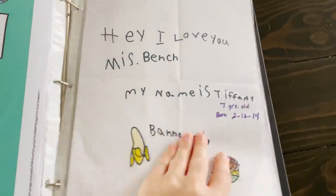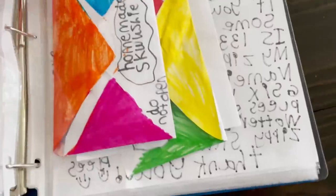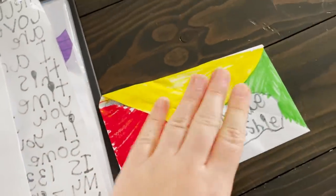And then I want to show you what I just got. I got something super fun. Look, they are homemade squishies. Homemade squishies. It's like in an envelope and it has squishy material inside. I love this so much.